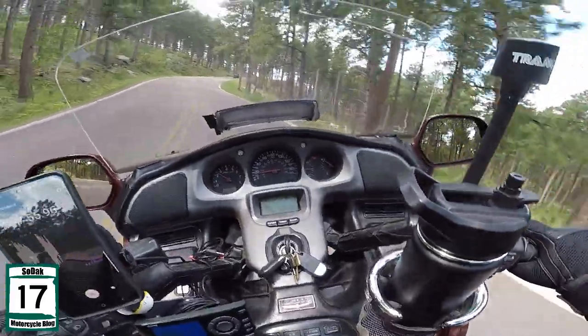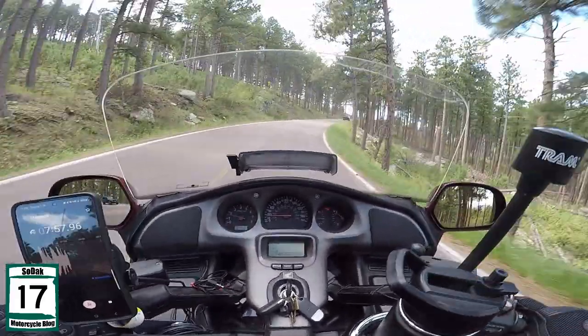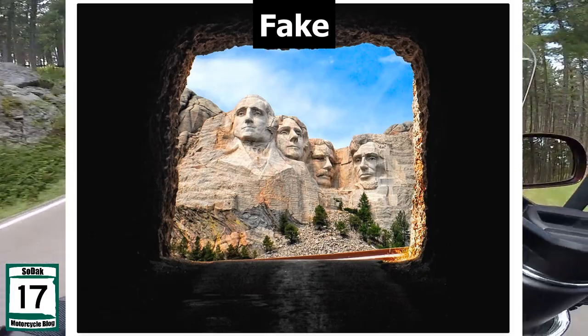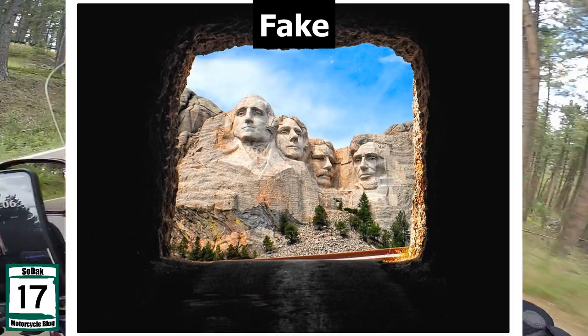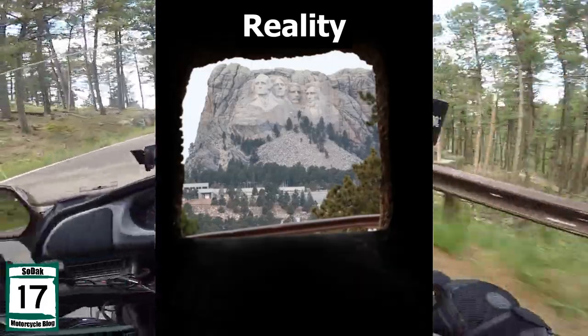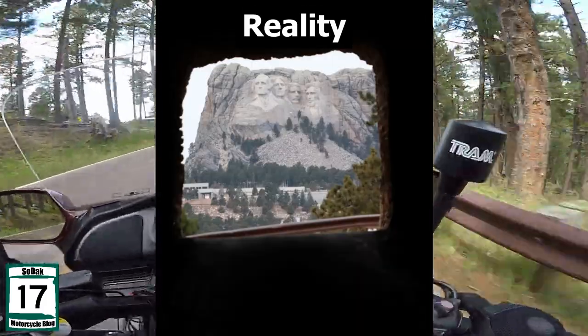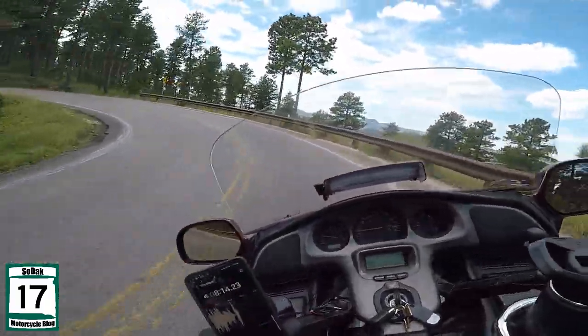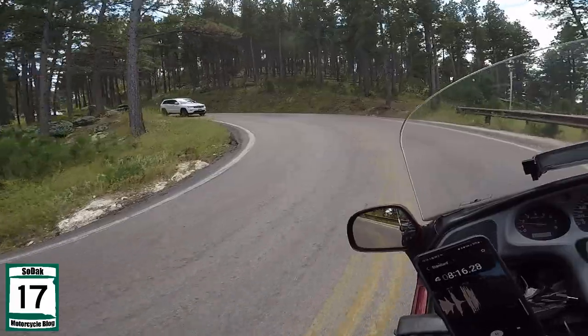Well, you won't get it. You can get close to that view, but that's actually a made-up shot. That was done with the magic of photo editing way back when. You won't see that close-up of the face on it, but you'll still get a cool view of it going through the tunnel. And of course, coming up these curves, you get the same deal.